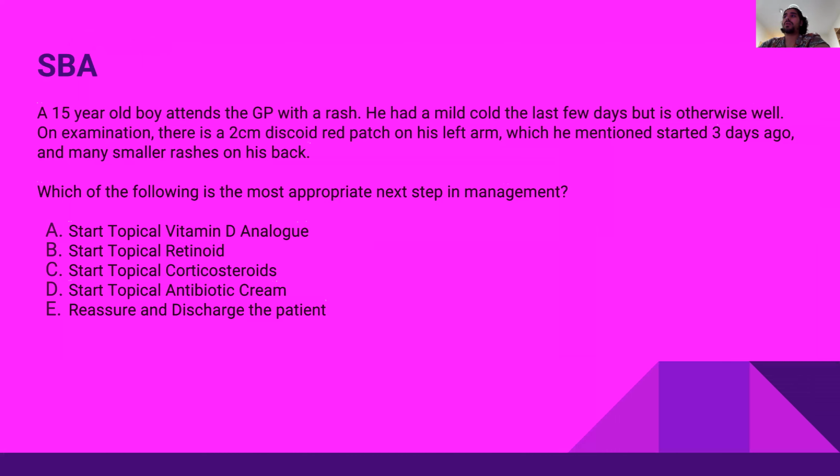Okay, so the next SBA is a 15-year-old boy attends a GP with a rash. He had a mild cold the last few days, but is otherwise well. On examination, there's a 2 centimeter discoid red patch on his left arm, which he mentioned started 3 days ago, and many smaller rashes on his back. Which of the following is the most appropriate next step in management?